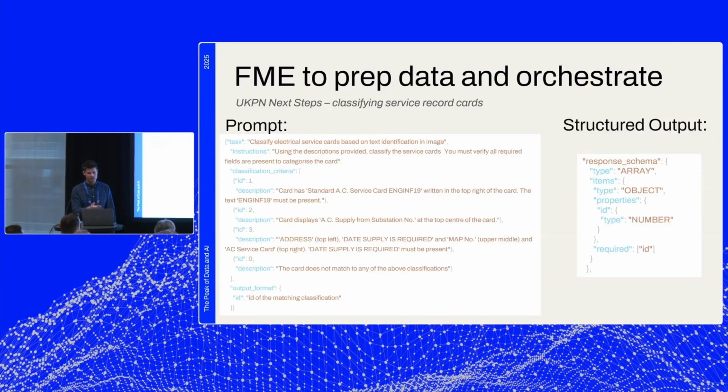So we write a prompt where we've used FME just to crop the top of each of those service cards. We've described what those service cards look like. And we said, okay, if it's got these things in it, then give it the ID of 1 and so forth. If you can't find any of these, ID 0. We ran a process and validated this for almost 700 records. And out of those, it got 6 or 7 wrong. I was just like, those are kind of incredible results just from this type of easy prompting. It just makes it accessible to a much broader audience.